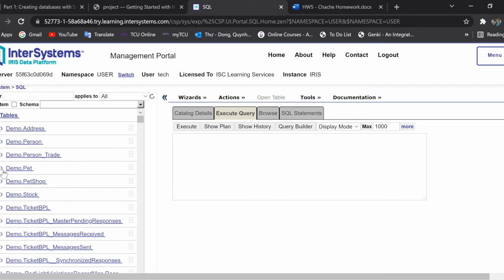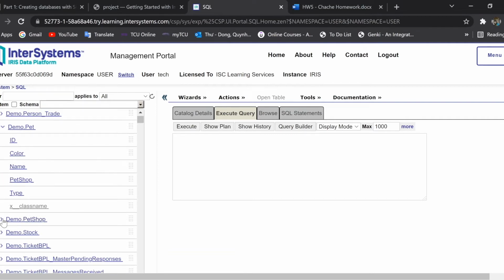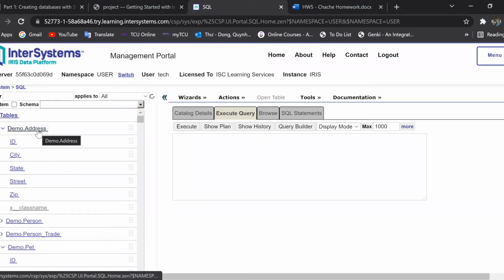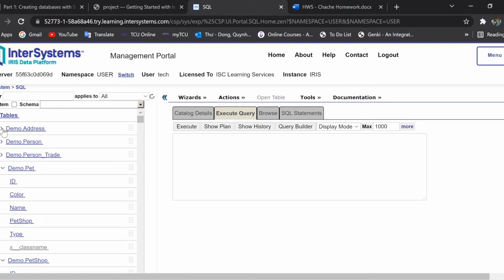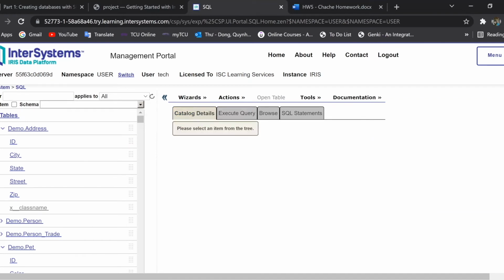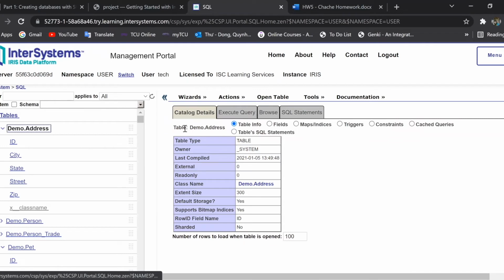Here, I will use the demo pet shop and demo address tables to introduce SQL in InterSystems Cache. As you can see, when you open the demo address, you will see that it has some attributes like ID, city, state, street, and zip. You can also click here, the catalog details, to get more detail about the demo address.